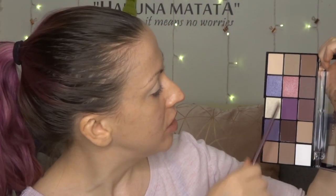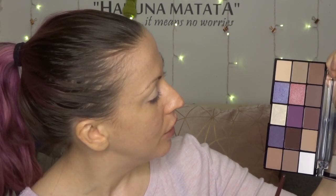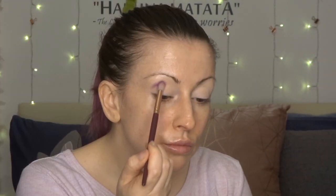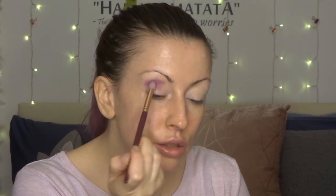Right, then I'm going to start. The colours that are speaking to me the most are this darker shimmery purple and this lighter shimmery purple, and I'm thinking of using the shimmery pink as an inner corner situation. Don't know yet. With that in mind, I want to start with maybe these two on the crease. I'm going to start with the more vivid bright purple in the center first. And obviously that's vibrant AF, as we would expect from Revolution by now. So that's just going in the crease.